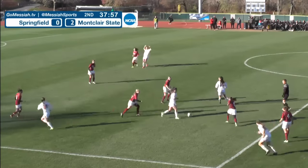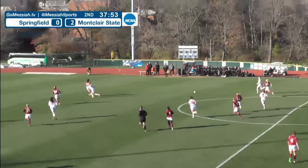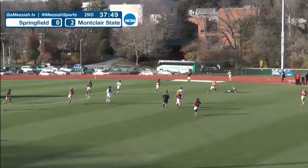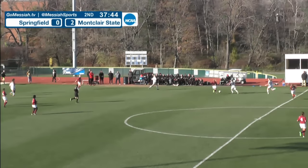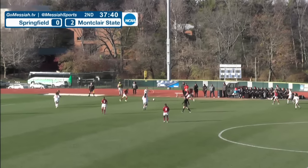Montclair possession is across midfield. It's Madison with the touch, beating 2 defenders. Sends it far side to a hustling Brooke Beatty. Beatty knocked down. Good coverage there by Miller, working back in the defensive half. Montclair State still with possession. Far side now.